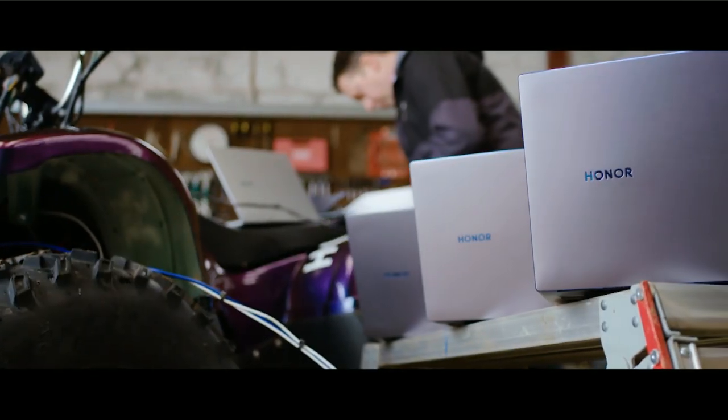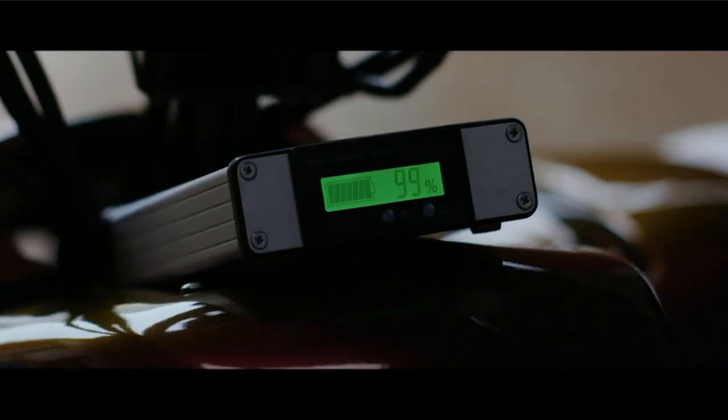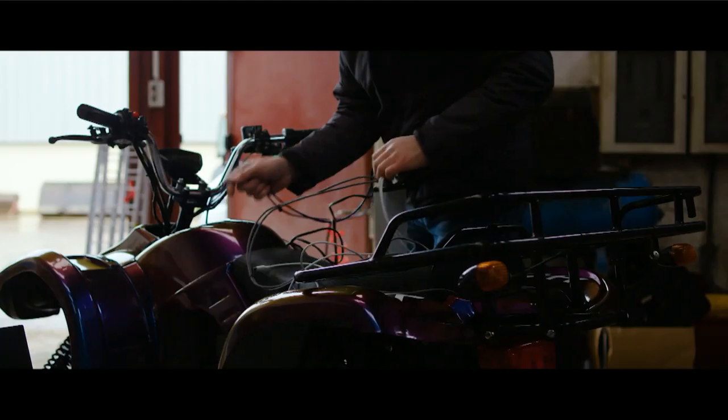Of course a quad bike is a very big vehicle. If you then consider how long that would power a laptop, you can see how good these batteries are. It's interesting to note how far battery technology has come in that you can now get such a powerful battery in such a slim laptop.